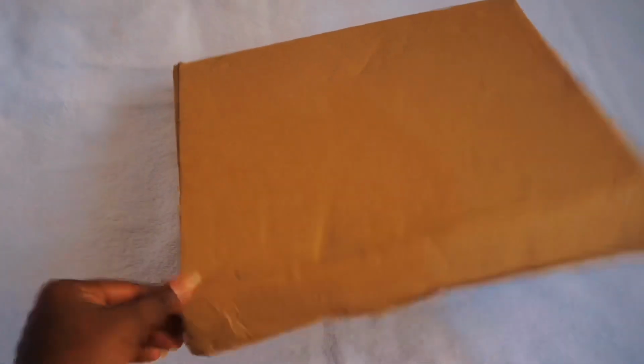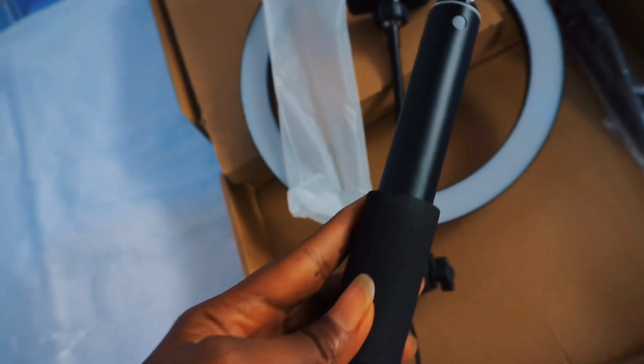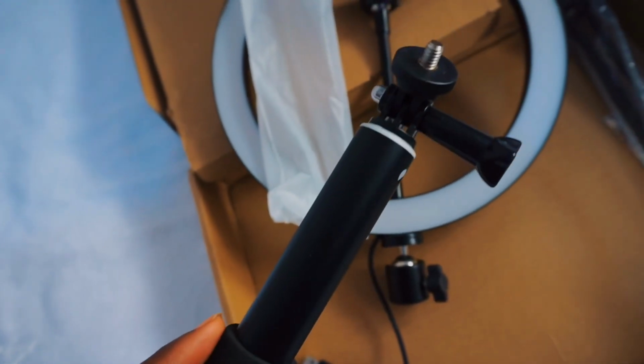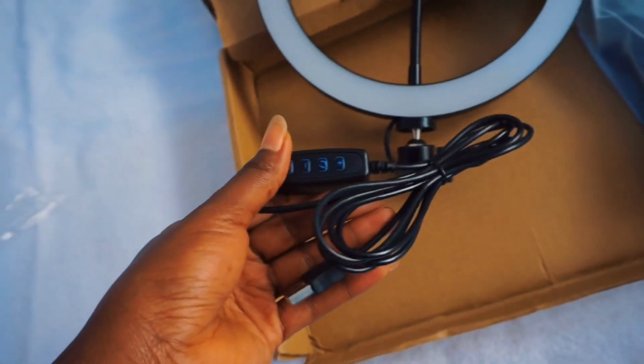The ring light came in a square carton box, and inside the box has the ring light itself, the selfie stick that you attach to the stand, and the tiny stand itself. So you couple all that together and that gives you the ring light. Now in the middle of the ring light you have a phone holder where you can use your phone to record or not. It depends on you.